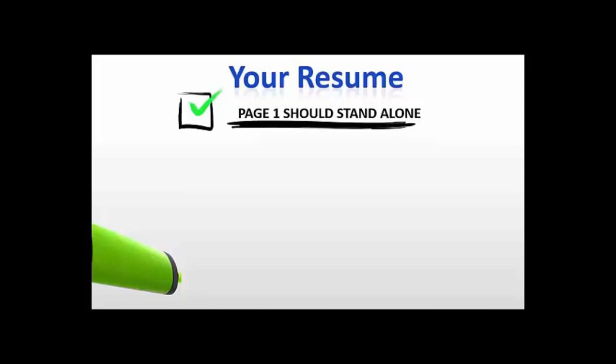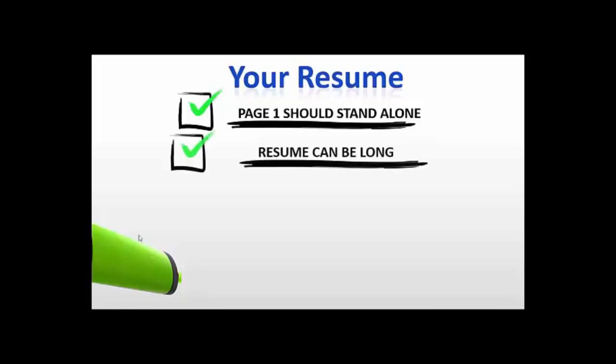Now, at the same time, that car has a manual, doesn't it? And that manual is thick. Now, I'm not saying you have to write a car manual size resume, but you get my point. Page 1 should stand alone. Your resume can be long.